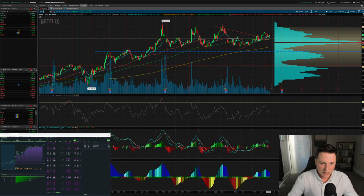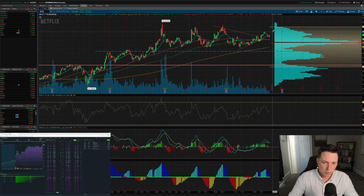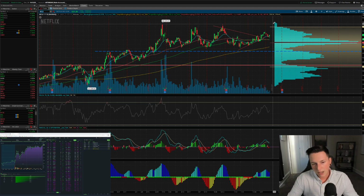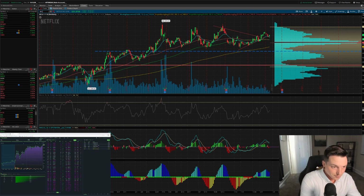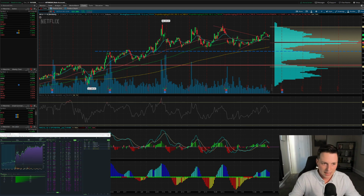Let's take a look at Netflix. Same thing, nice pennant, big breakout, bounce off support. Probably going to see Netflix at 540 tomorrow into this week, and then probably by the middle of January to end of January up at $580. Overall, these are the types of things that I look for.